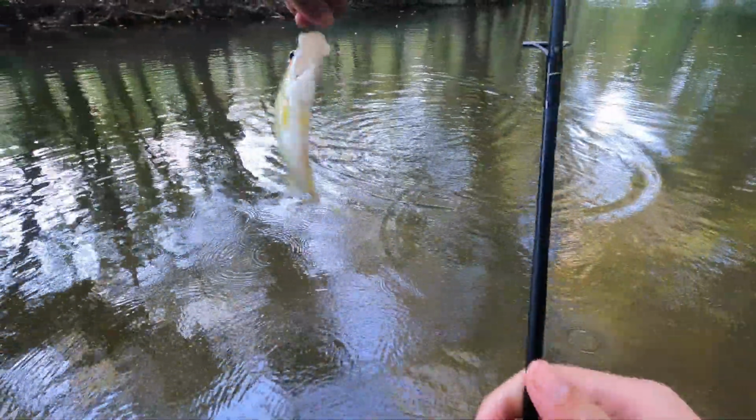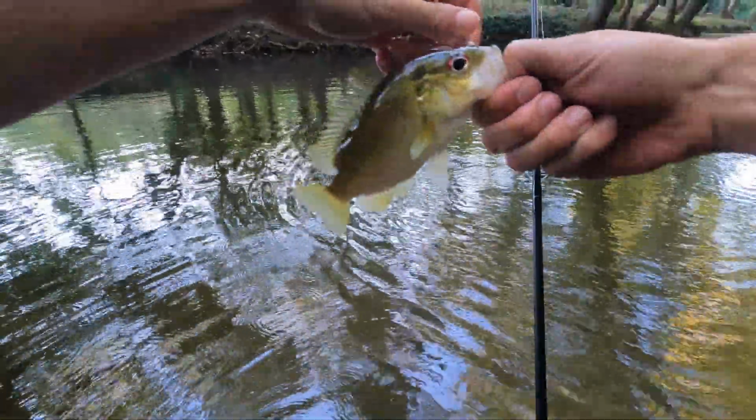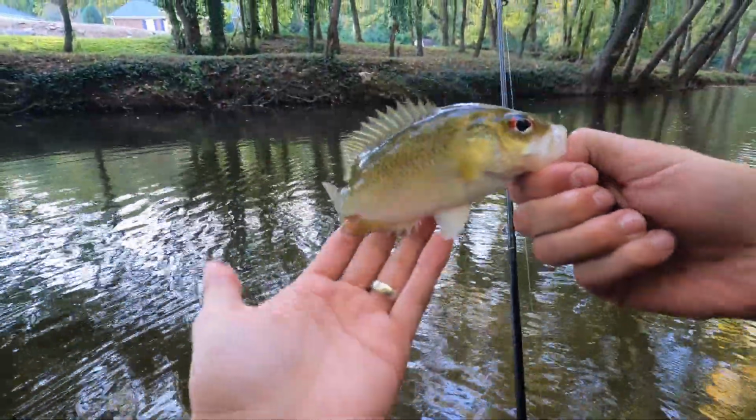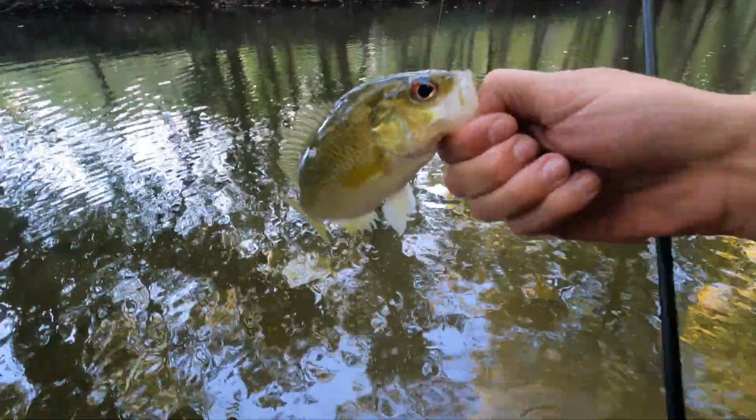Rock bass. Don't get me, please. Rock bass. Look at that. Two out of the same hole.